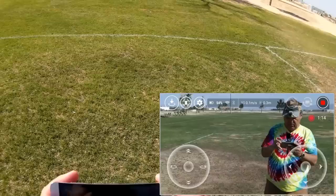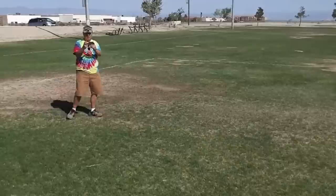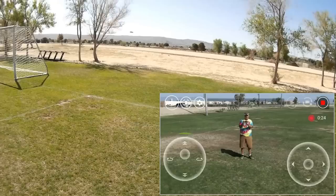Now I'm still recording. Let me stop the recording and restart it. And wave hi so I can synchronize the video. And we're going to turn the quadcopter and just fly it using the joysticks. Going outbound. Turning back to my position. I'm going up a little bit higher and then flying forward.